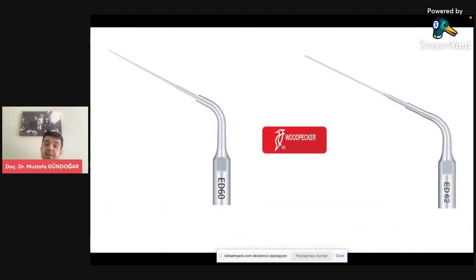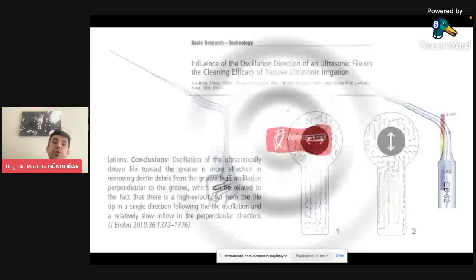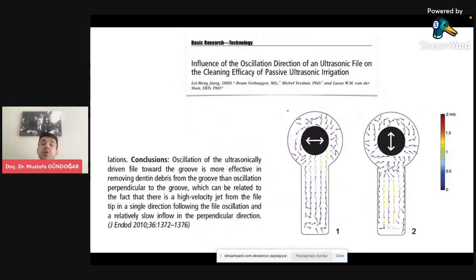I'm using ED60 and ED62 tips for this passive ultrasonic irrigation. And always you should be very careful about the oscillation direction of your ultrasonic file, because your direction always will be in a coronal apical direction. But for an efficient way of oscillation, you should use a mesiodistal way. Is it possible when you are using it in a mouth? It's impossible for you to use your passive ultrasonic irrigation system in a mesiodistal way. You can only use it in a mesiodistal way in your in vitro studies on extracted teeth or on 3D printed teeth. So you should be very careful when you are working in a patient's mouth.